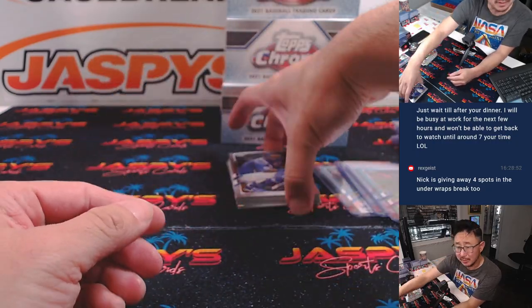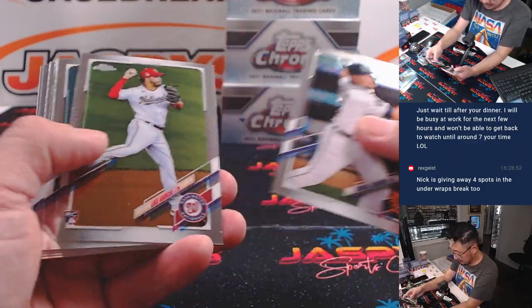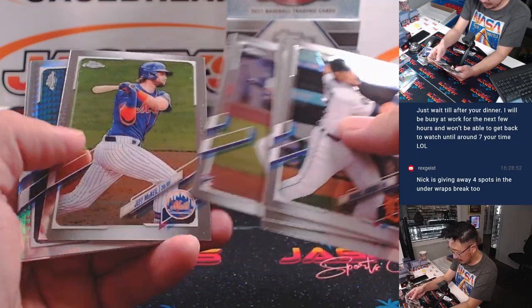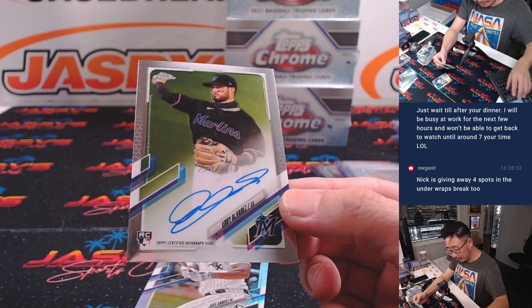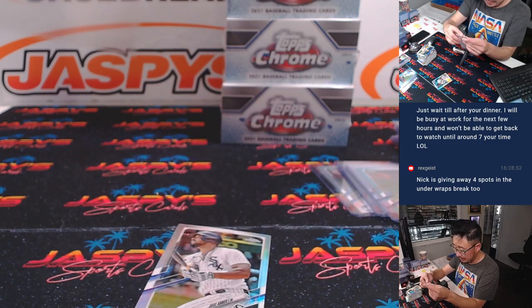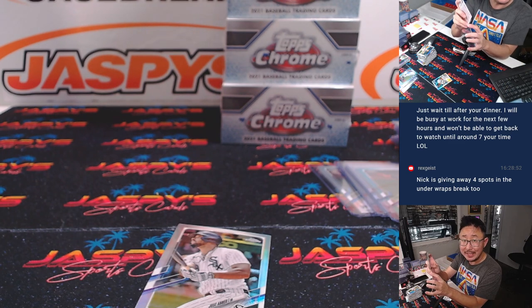Paul Goldschmidt's a free agent. Where does he end up? All right, and we've got Eddie Alvarez. Fifth autograph here. That's going to be for the NL East, Greg.